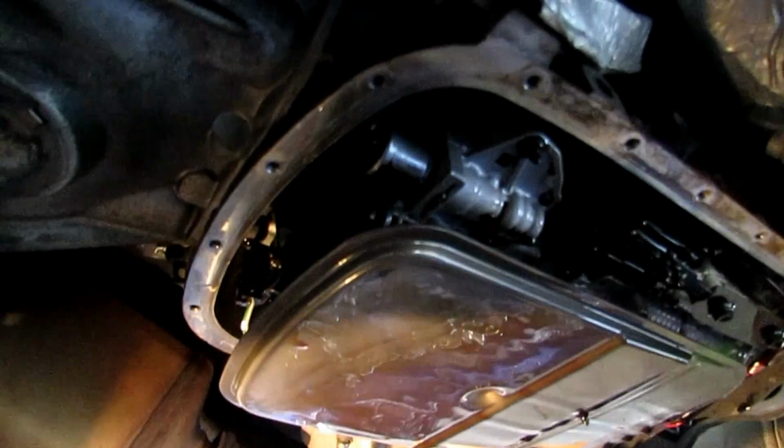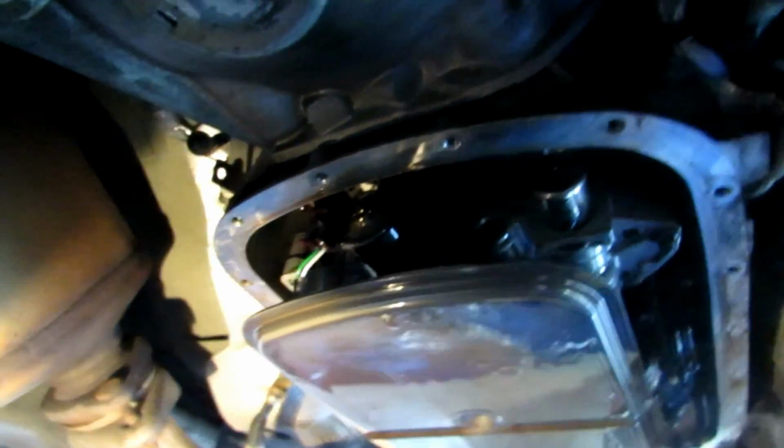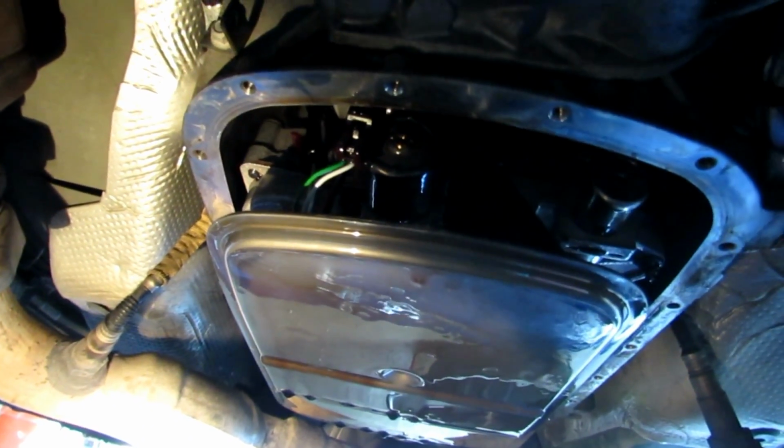And then here's your filter. And there's the transmission components. So I'm going to take the filter out, and you simply just grab it and pull it on down. Just do a little wiggling and it comes straight on out. It's just being held in there by two washers.